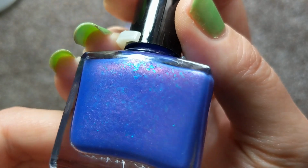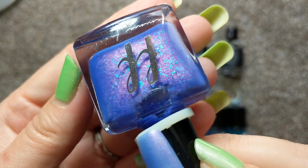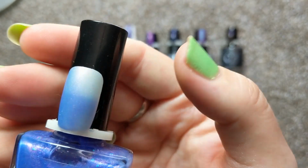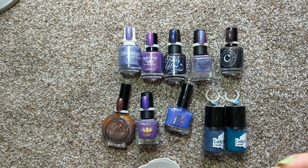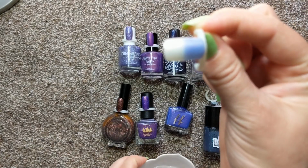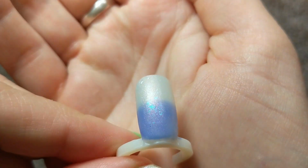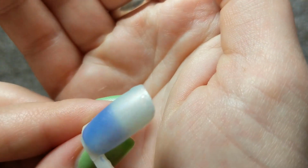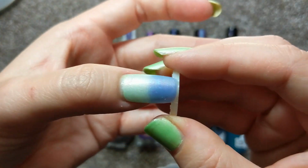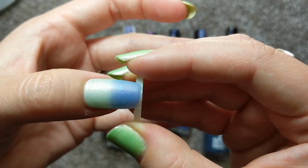And then she also has that aurora shimmer in there, so you've got the red to green shift in there. Look at that. It's just stunning. And look, it's already thermaling because my fingers are warm. So this is that darker blue, and it thermals to clear. And then you can see all of the goodness in there, all of the goodies that she's got, the flakies and the shimmer. And again, with this one being a clear thermal, you could possibly wear another color underneath it.